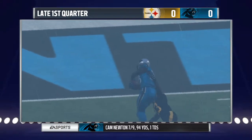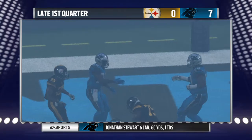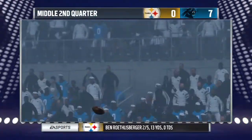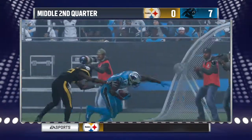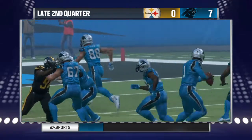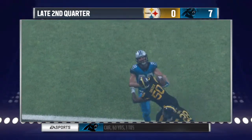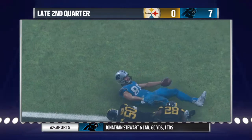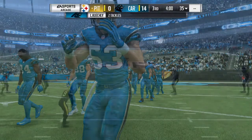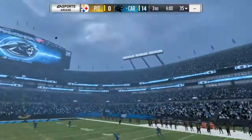Now 1st and 10, Stewart's going to look for a gap, and he'll take this 23 yards for the score as they take a 7-0 lead. Panthers have it midway through the second. Catch is made after a quick pass, and he won't be brought down until he makes it to the 33-yard line. Later on the drive, Newton's going to find his mark, and that's a house call as they move out in front, 14-0. All right, Larry, these two teams back out there as we get set and ready for this second half.